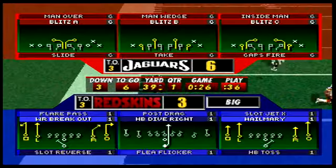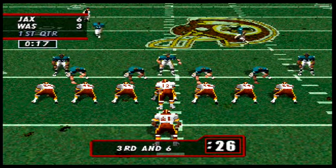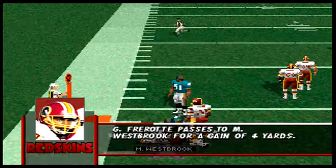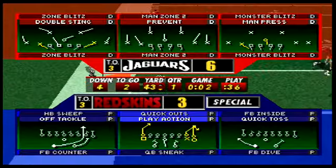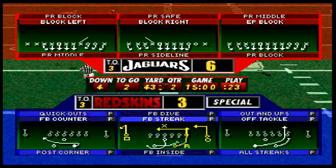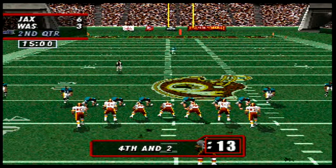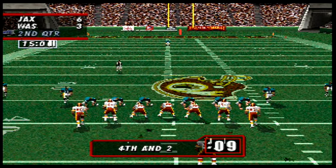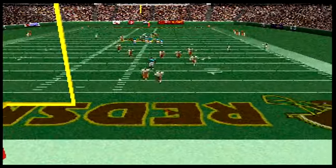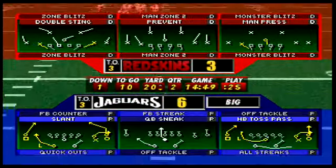Figures with the tackle. Westbrook makes the catch for a gain of 4. At the end of the first quarter, it's the Jaguars 6, the Redskins 3. That makes it 1st and 10 from the 20.